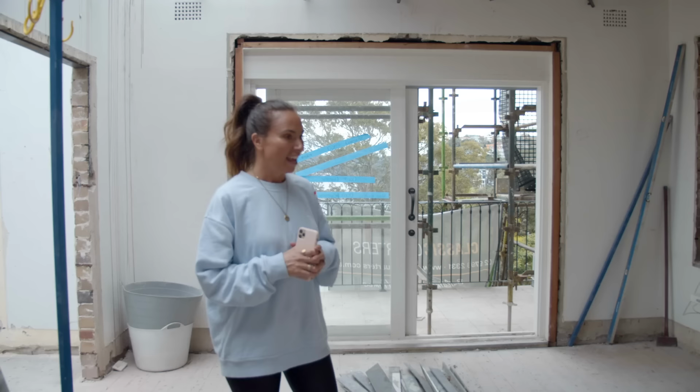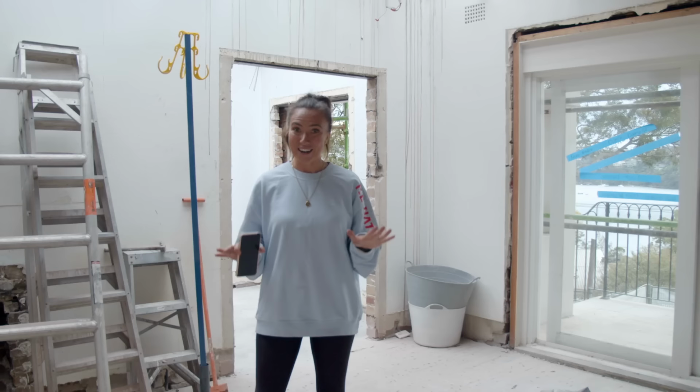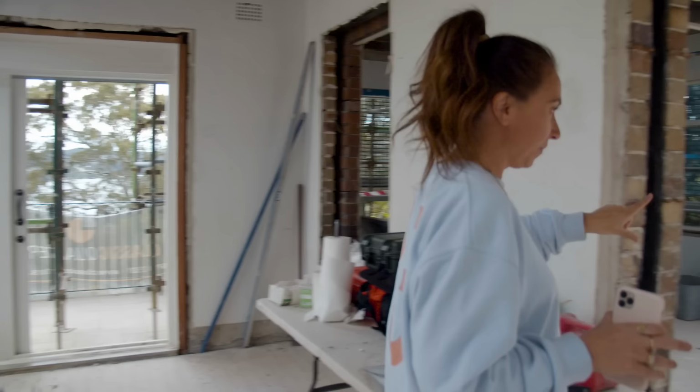Now this once was ground floor, this was their ground floor. This will actually be their first floor when the renovation is finished. And on this first floor is where all the action happens. We've got a kitchen that's going to be across this back wall over here. So this will be the brand new kitchen here.